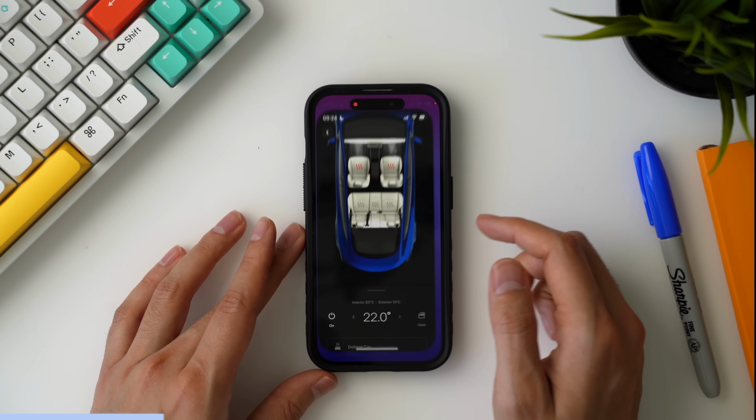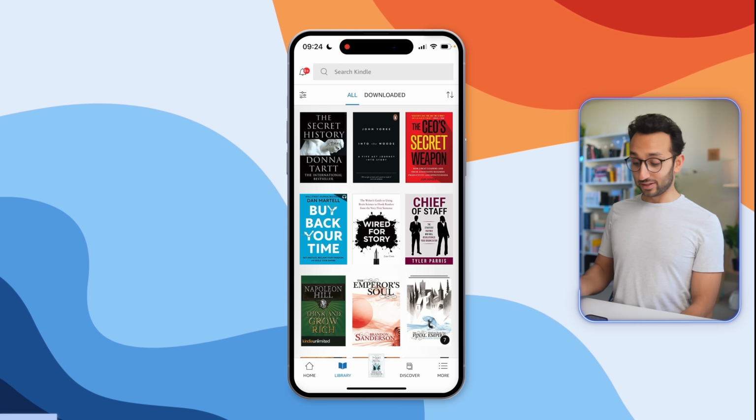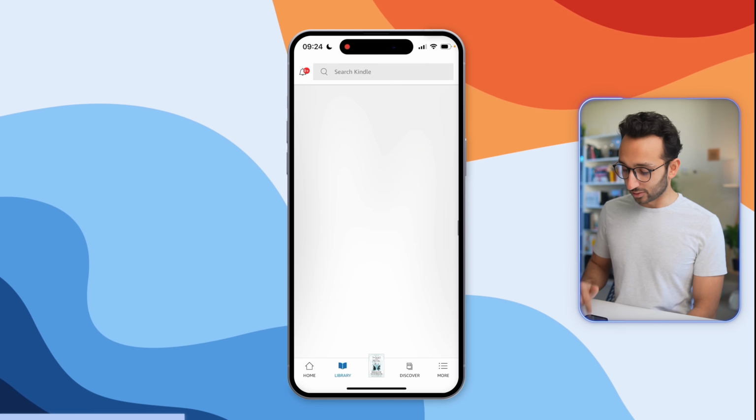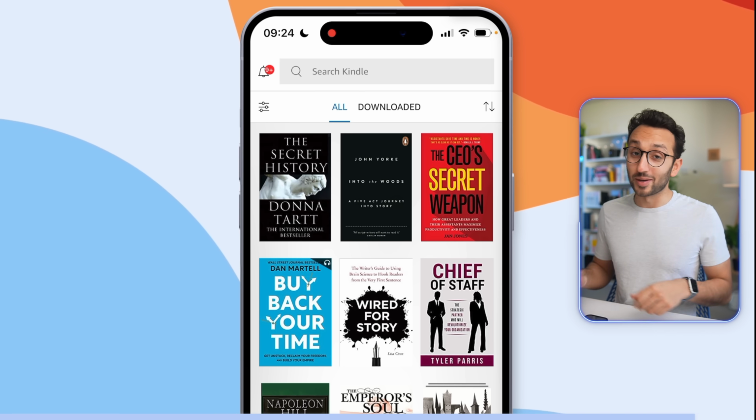Next, we have the Tesla app, which lets me pre-warm my car when I want to leave the house, which is just generally nice. We have the Kindle app itself, and we have tons and tons of books on Kindle. Kindle is one of my favorite things, and if I have some spare time, I will often just open up the Kindle app on my phone and continue to read. At the moment, I'm reading The CEO's Secret Weapon, which is about how to work with an assistant.